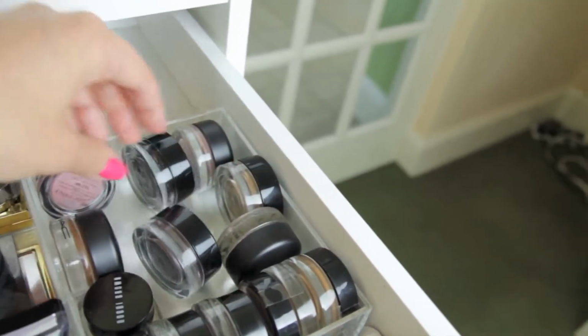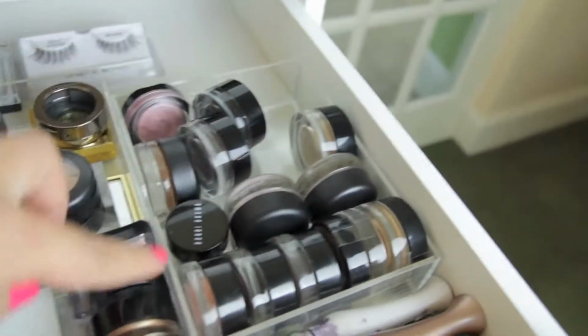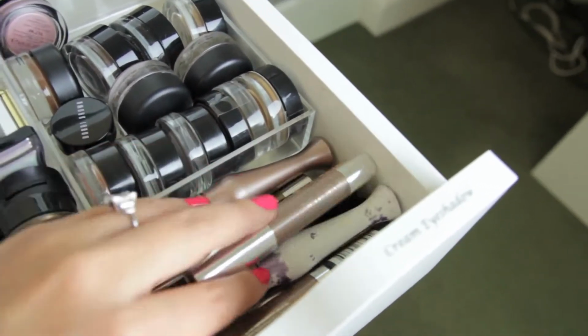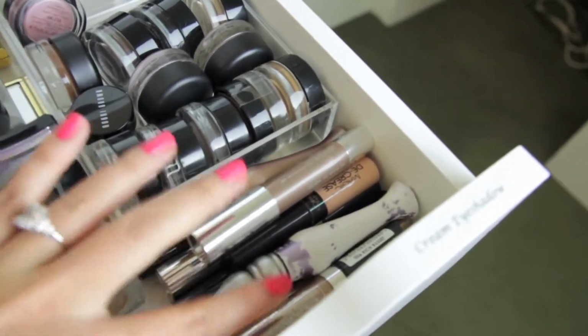I've just totally messed up this organisation. I'm going to have to come back and play with it later. I have a few MAC ones as well, Bobbi Brown, things like that. And then in the front here, I actually keep eyeshadow primers and pencil crayons. So I've got some Urban Decay ones, the Clinique Chubby Sticks for Eyes, which are really nice, a Chanel one down there, a couple of others.